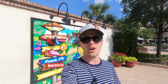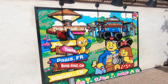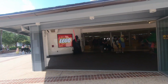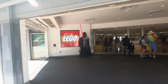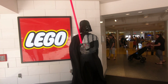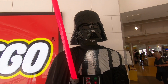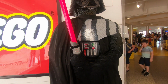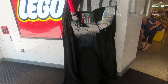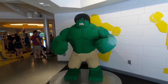So I've made my way to the other entrance that services this Lego store, in which you can see a picture which is made of all Lego bricks, and then one of the newest sculptures which is found right inside the entrance. And we can see it is Darth Vader. Right across the way from Darth Vader, we have the Incredible Hulk.